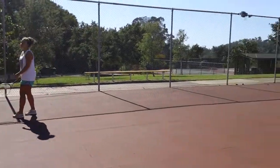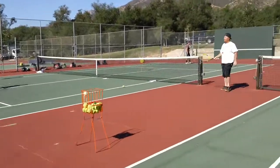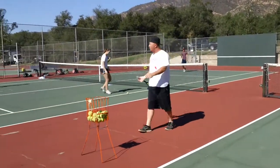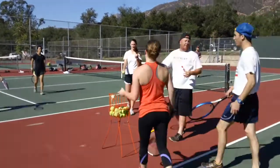Hold the balls. All right. We're gonna have a quick cleanup. Go ahead and pick up all the balls, put them into this bucket right here. And what we're gonna do is meet back onto the baseline right over here on court 3 as fast as we can.